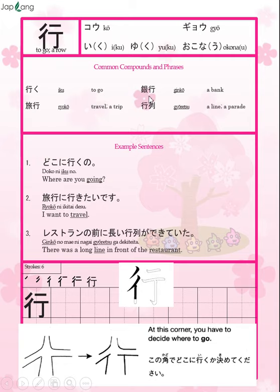Now the combinations would be ginko, which is bank, and ryoko, which is travel. All right, so in a sentence we can use it as: doko ni iku no? Where are you going? Or: ryoko ni ikitai desu. I want to travel, right?